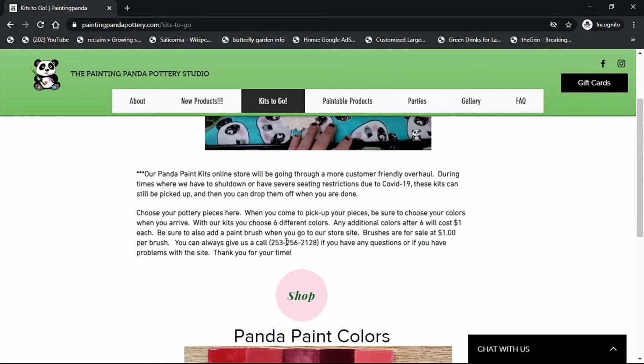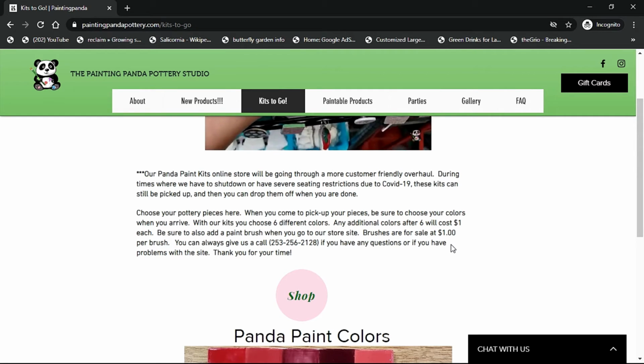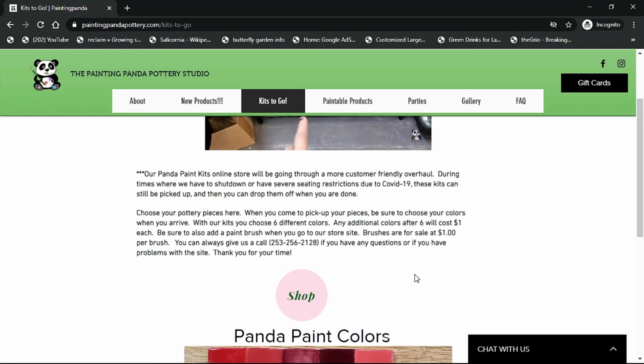So you can do this a couple of different ways. You could either select everything you want and pay for them online, and then come to the studio to pick up the pieces, and at that point in time, you're able to pick up your paint colors. Or you can select all your pieces, pay for them online, give us a call, and tell us at that point in time, hey, I just made a purchase. I would like to have these particular paint colors.